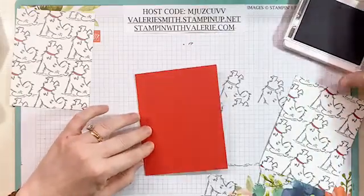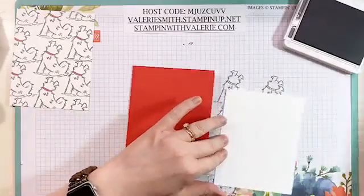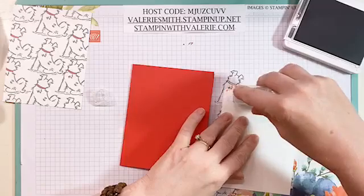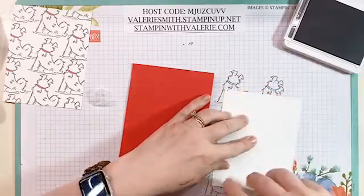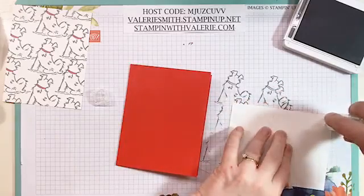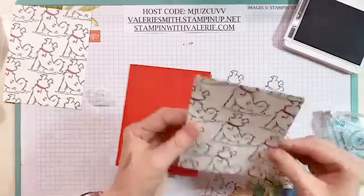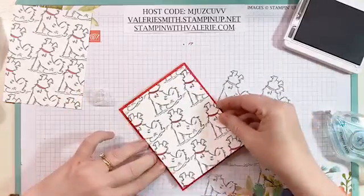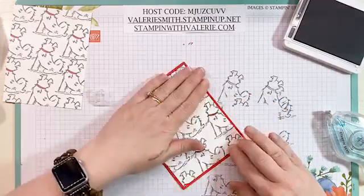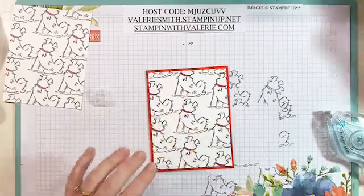And then we are going to take our background, and I'm just going to use these regular Stampin' Seal. We used this yesterday for the first time. This is the new adhesive, and we'll just adhere it down to the card. Now, if you chose to, you could use dimensionals to pop this up if you want to. But I kind of want the background flat on this one, so we're just going to leave it flat.